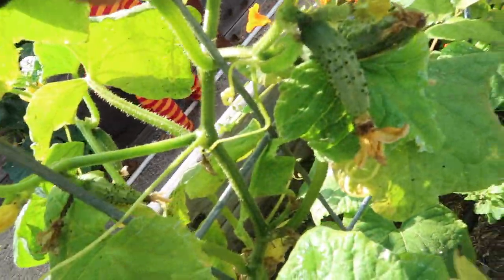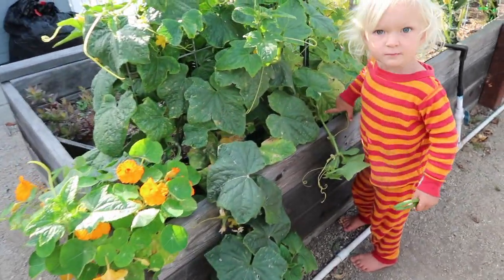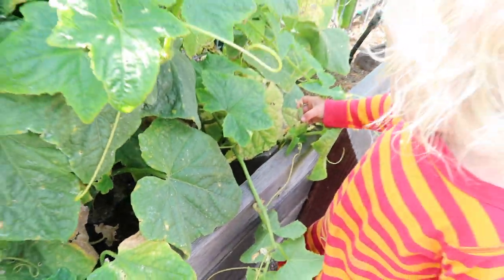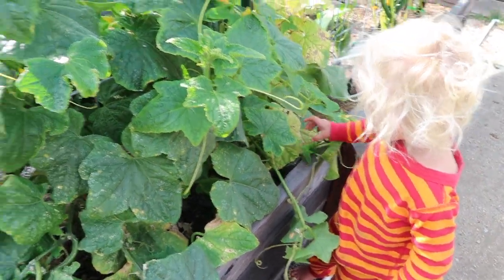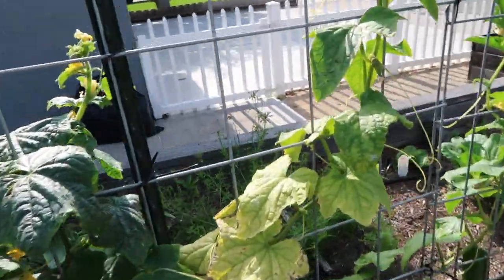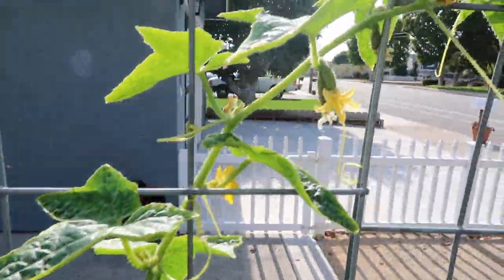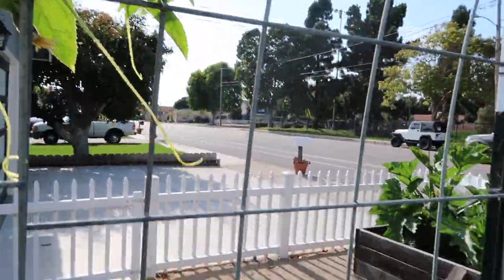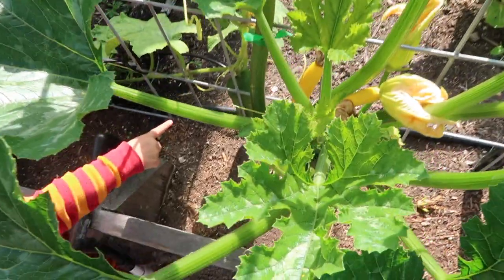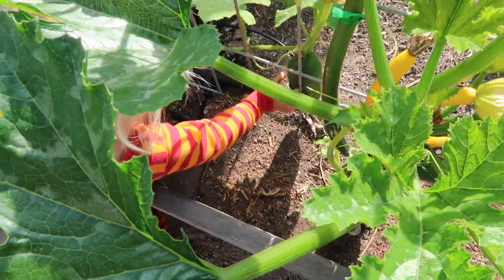Then we've got our cucumber plants. Little tiny baby cucumbers, not ready yet. Look at this. A little baby cucumber. Don't pick it yet though. So more cucumber plants on that side. We've got a different type of cucumber plant growing up here. We've got more squash plants. Whoa, giant cucumber. Let's pick it.